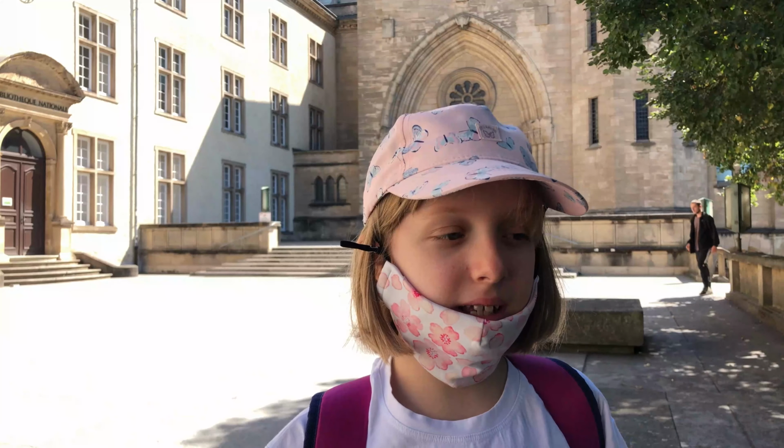And it's nice to see inside. It's very beautiful. It's like the Notre Dame of Luxembourg, and you can participate in the mass and also go and light a little candle.